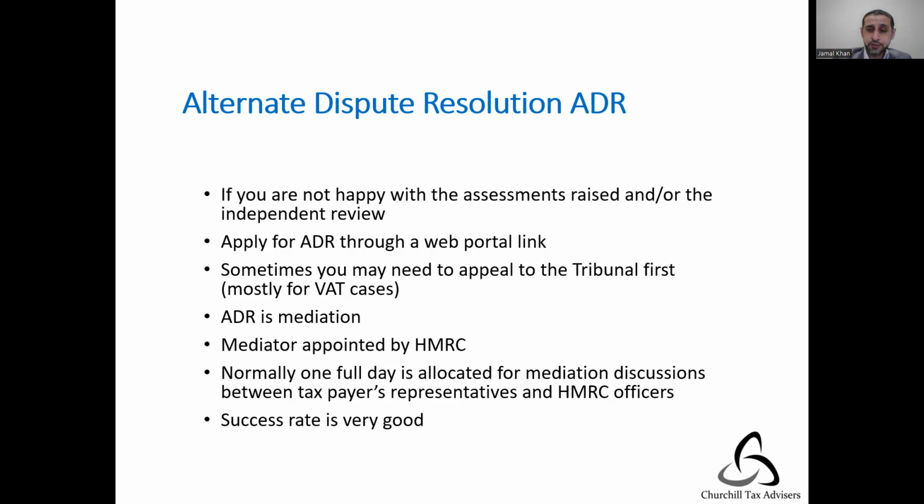the mediator will just introduce everybody, and then the caseworker and the inspector, and most likely their manager, will be attending, and then it will be the taxpayer and their agent, and it's all done through Teams. And you would have the whole day to discuss the points of dispute, offer any further information, and reach a resolution. Now, our success rate at Churchill Tax has been over 90%.